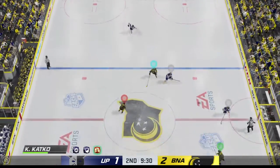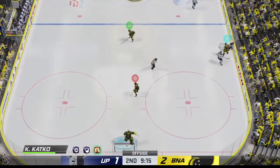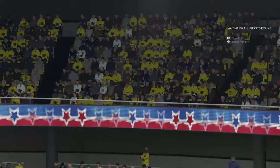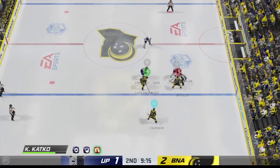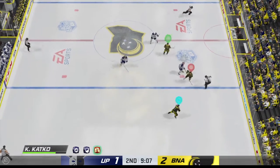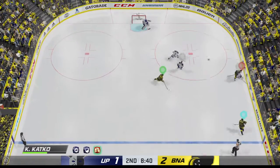Edmonton's got a hold of the puck. Dishes it to Douglas. Offside is the call that will have a faceoff just outside the offensive zone. Past the halfway mark of this period, Vancouver's got a one-goal lead. Cat's won the draw. Quick pass to Cat. Moves it around along the half wall.